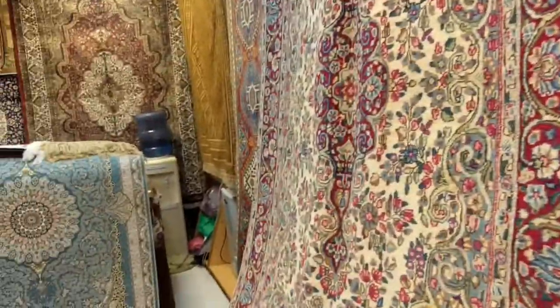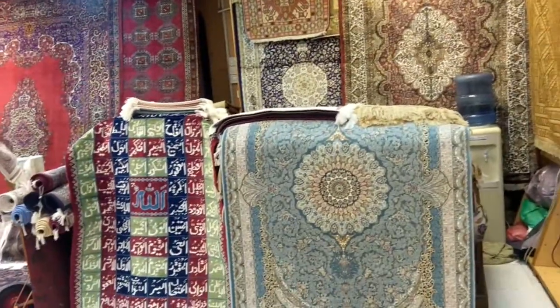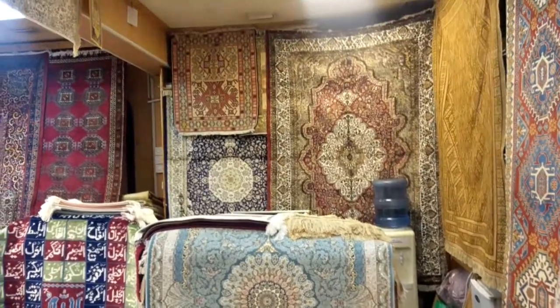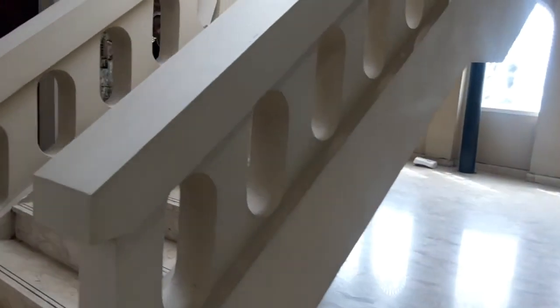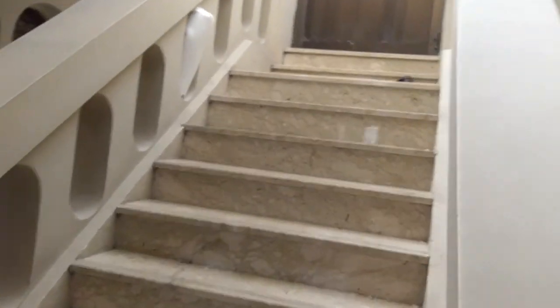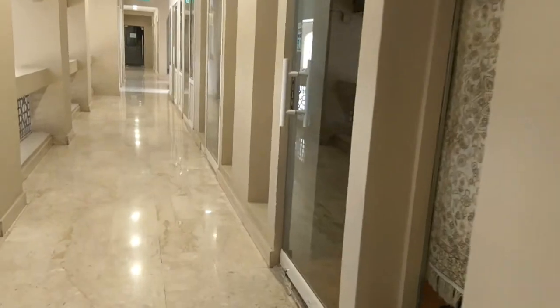So I just visited this shop. This is full of carpets, and it's amazing. Can I have your business card? So those were the two shops, and this is a door I just discovered here. Now we'll be going back down. I will show you around.